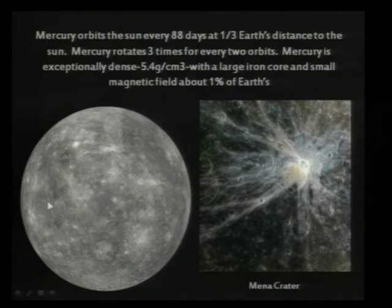Mercury, of course, is the inner planet in our solar system. It rotates around the sun every 88 days. It's about 1/3 the Earth's distance. Mercury is exceptionally dense, meaning that it formed where a lot of the iron was, and then as the star's radiation burst into form, it blew away the lighter elements, and only the very dense elements remained. It has a large iron core and a small magnetic field.